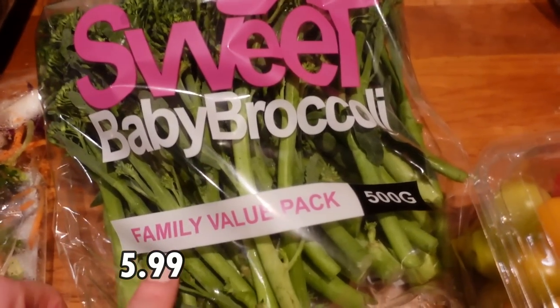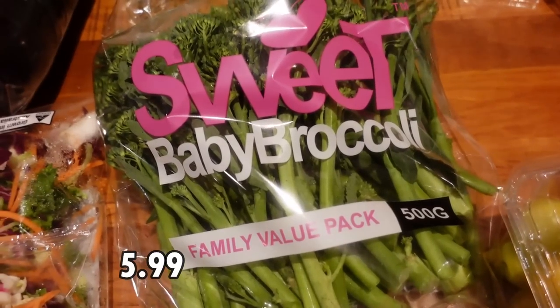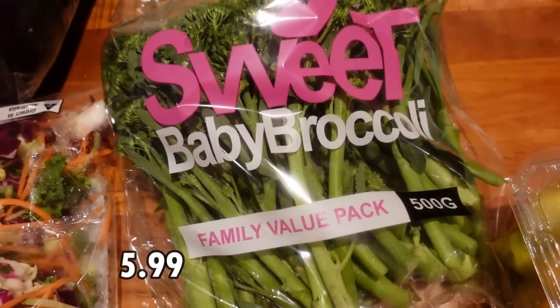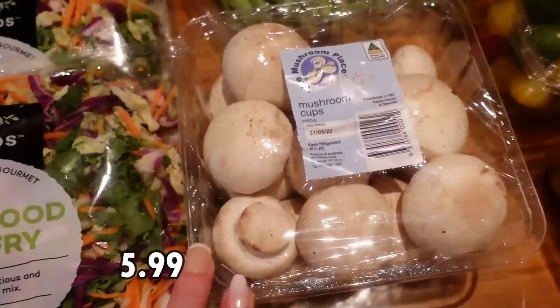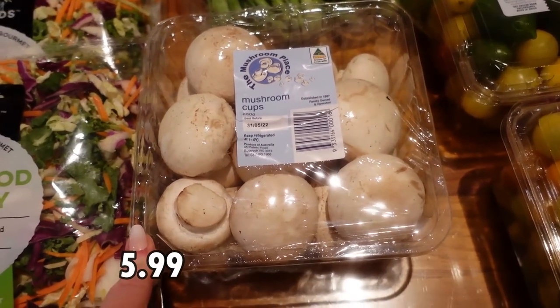Sweet baby broccoli, don't always get it, but just really fancied it. Thinking of doing some oven tray meals, so this is so perfect to cook with those. Mushroom caps, we've run out, so we're eating so many mushrooms, so I thought I'd grab those.